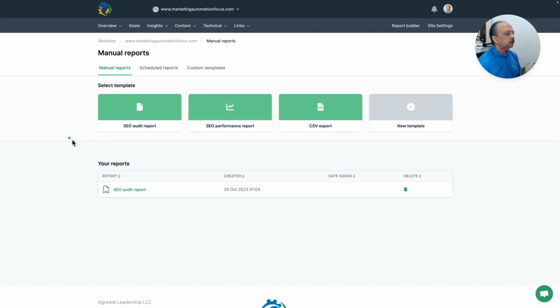Now for manual reports, you can select any of these, like SEO audit reports. I generated this SEO audit report before, as you can see. It says 20th October, but I created or opened it maybe yesterday. I don't know why it says 20th, because I think I did it a couple of days ago, maybe. Maybe the dates are messed up, but that's not that important.